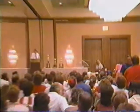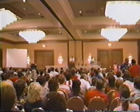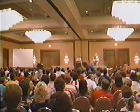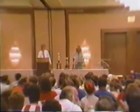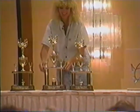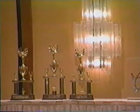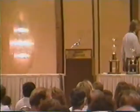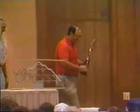66 modified class. In third place with a blue 66 hardtop, Jerry Gerwatsky. Jerry, you here? Okay, we'll go on to second place. Second place with a white 66 hardtop, Stan Rarden. And in first place, with a modified blue 66 hardtop, Debbie McWilliam.